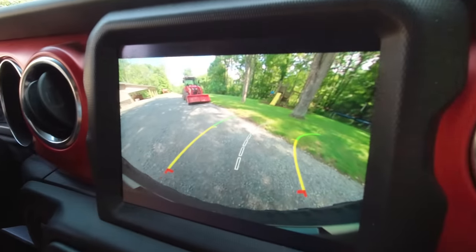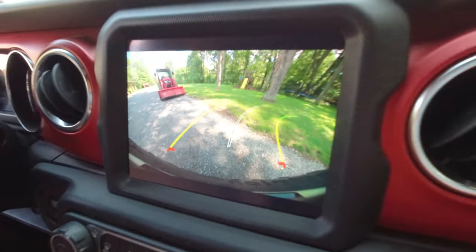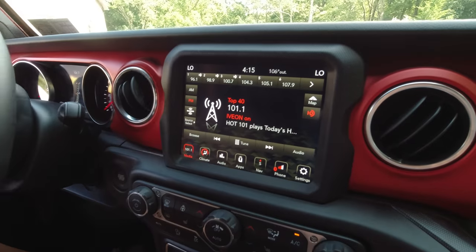So you remember the backup camera problems with the Jeep? It just started working on its own.